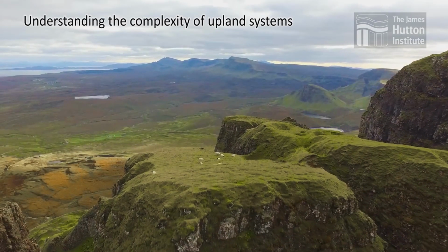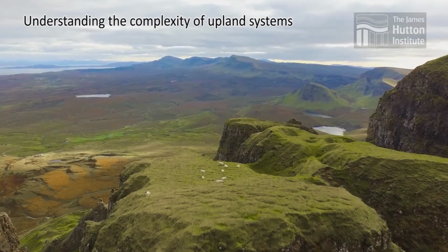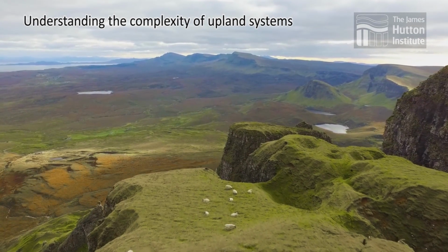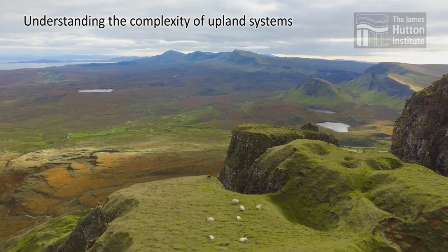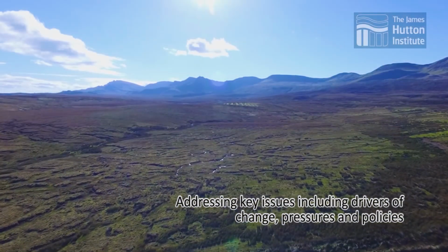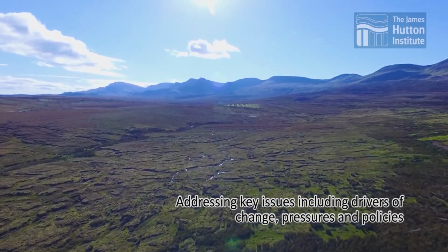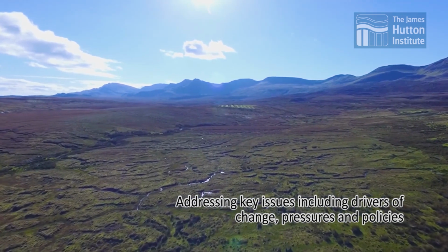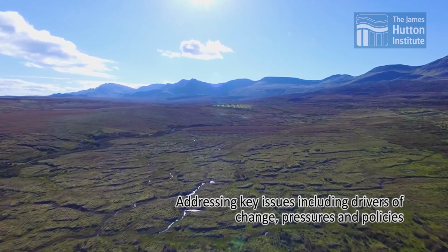Upland systems are complex and dynamic. Understanding processes driving change in these systems is critical in tackling the twin climate and biodiversity crises, and forms a major focus of research at the James Hutton Institute, using a combination of experimental platforms across different habitats and long-term national databases which the Institute holds for both soils and biodiversity.